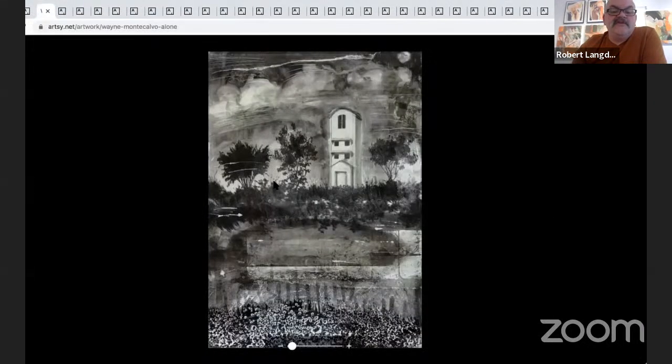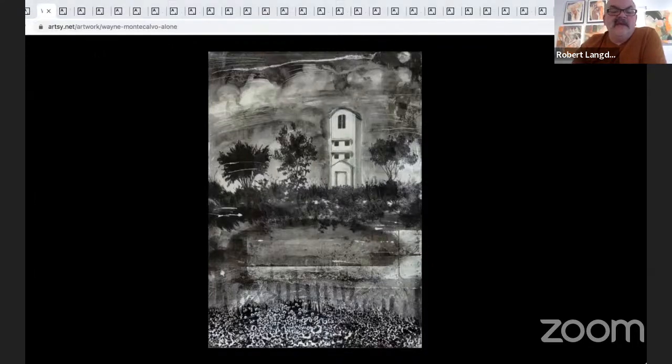This second piece by Wayne is called Alone. And again, this one as well is multimedia that is layered on glass.